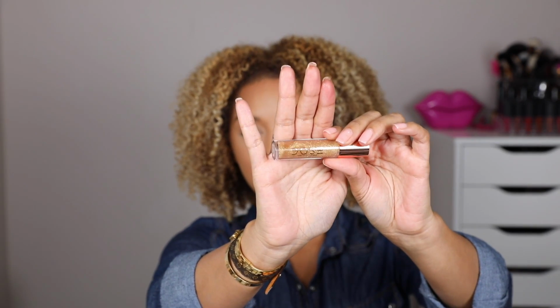So now I'm going to show you swatches of the lip products. So the first one is Over the Top, which when I saw it online, it's just this very glittery gold lip product. So that's what it looks like.